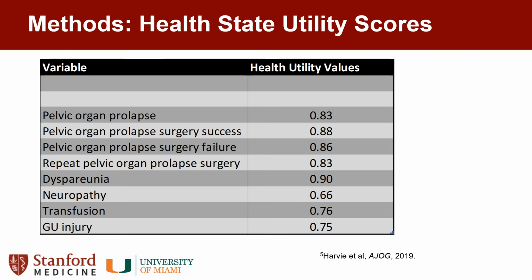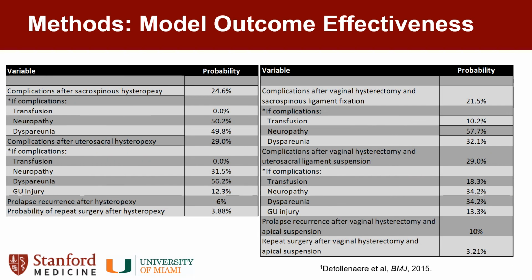We calculated the expected number of QALYs for each strategy by taking a weighted average of the utility of each pathway in the tree and the proportion of the patient cohort who followed that pathway. We derived all probabilities from literature searches in PubMed and from the 2015 Deprest-Nair randomized controlled trial of hysteropexy versus vaginal hysterectomy and apical suspension.